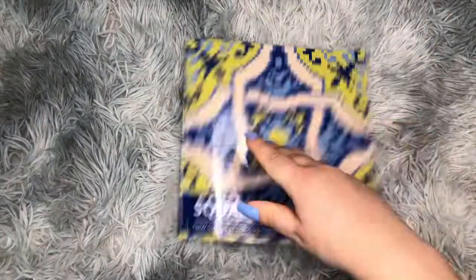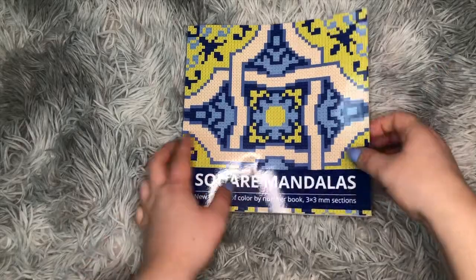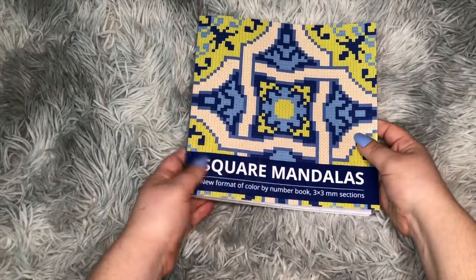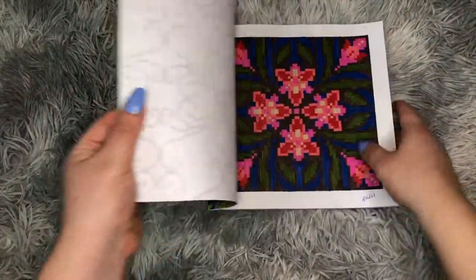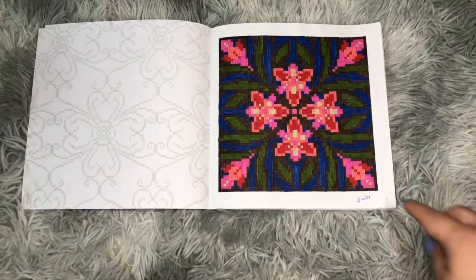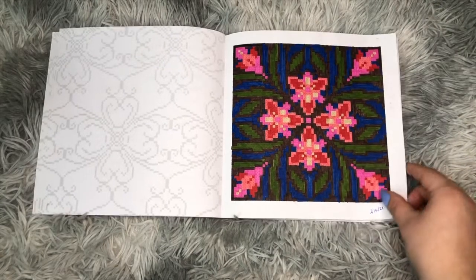Then moving on to a book that I have been obsessed with. I've only had it for a couple of months. I am more than halfway done now. And it is The Square Mandalas by Belva Family. Something about this book, can't tell you why, I love it. So I got it in February and it's May now. It's only been a couple of months and I'm more than halfway done.